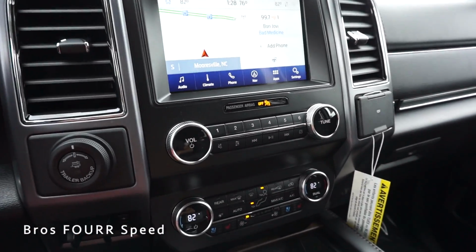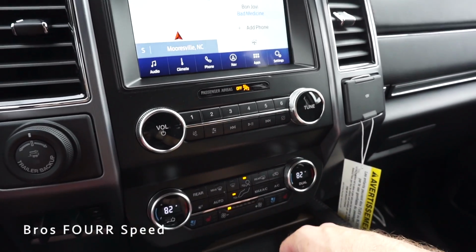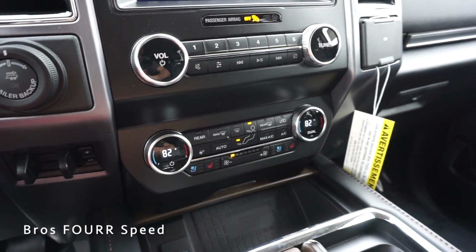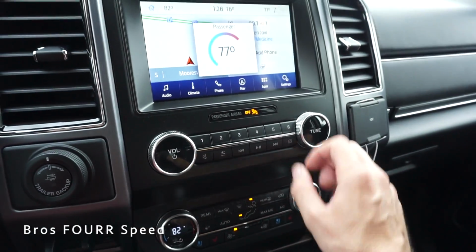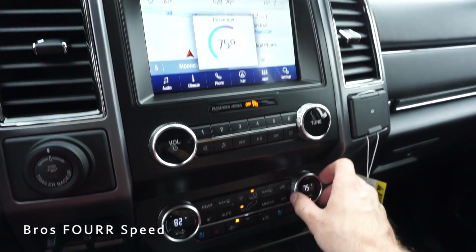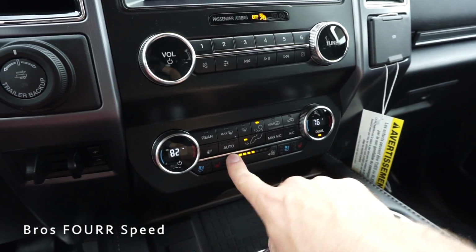And then right in the center here, we have some more presets. You have your volume and power for the radio, along with tuning. And then underneath that, we have even more physical buttons for the dual AC. So you can see driver and passenger. It will adjust the temperature on the upper screen as well, along with the heated and ventilated seats. Fan speed is right in the center.